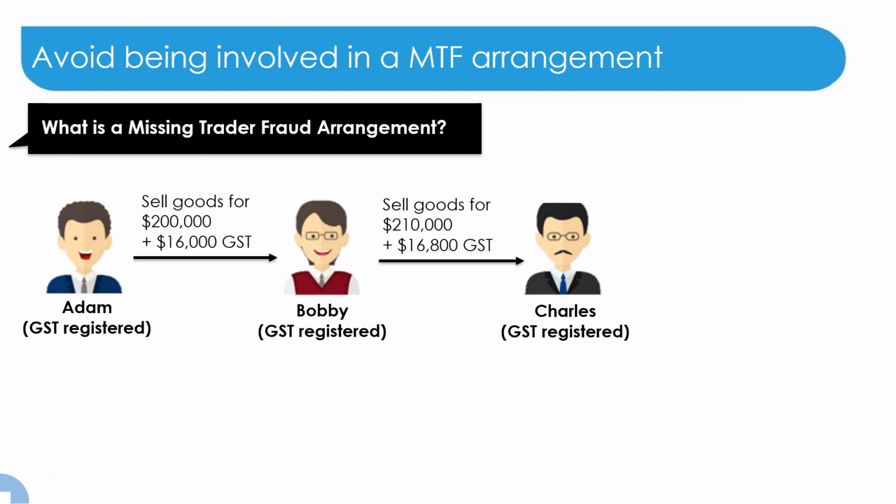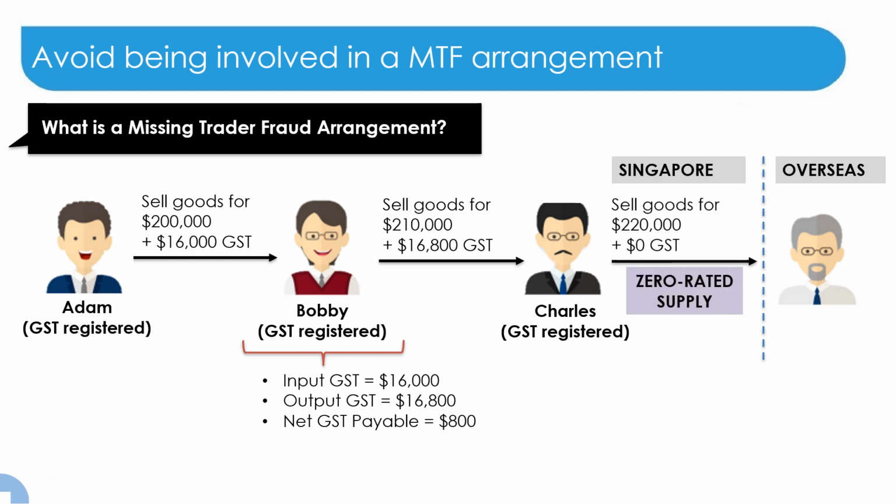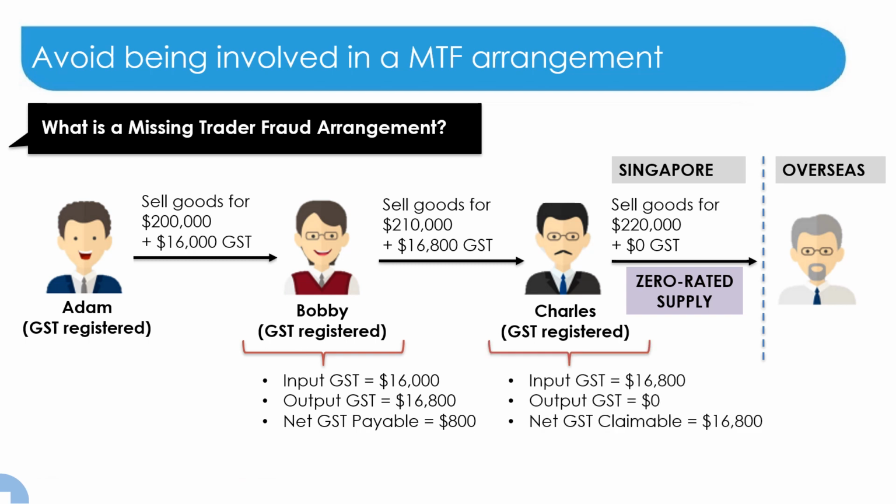In Bobby's GST F5 returns, he claims the input GST incurred on his purchases and accounts for the output GST. There is a net GST payable to IRAS. Charles then subsequently exports the goods from Singapore to an overseas customer at a higher price of $220,000. GST is charged at 0% since the export of goods qualifies for zero rating. Charles then claims the input GST incurred on his purchases via his GST F5 return.